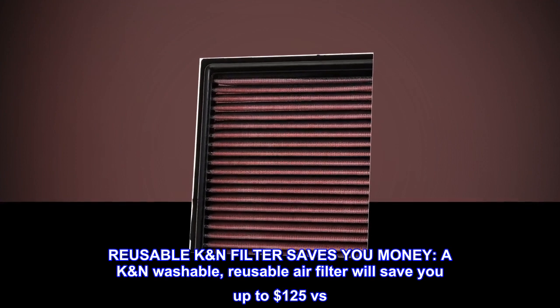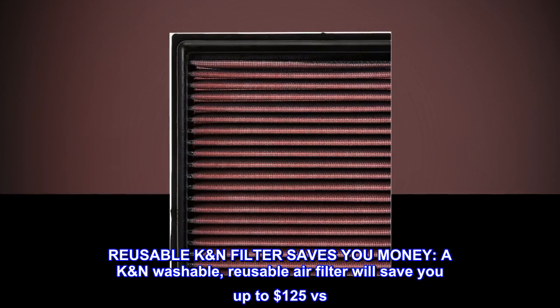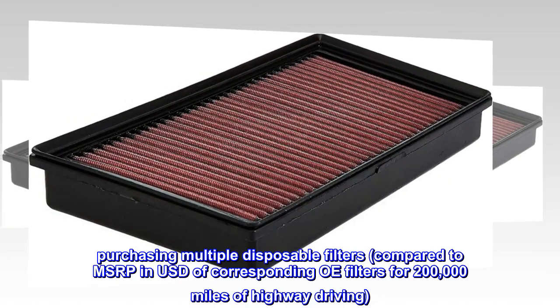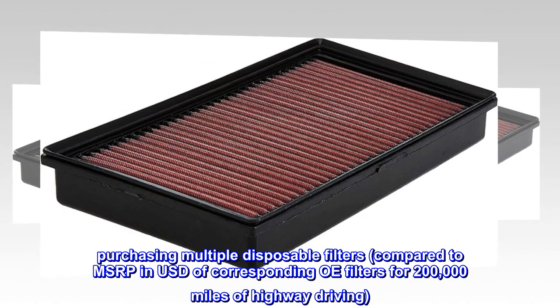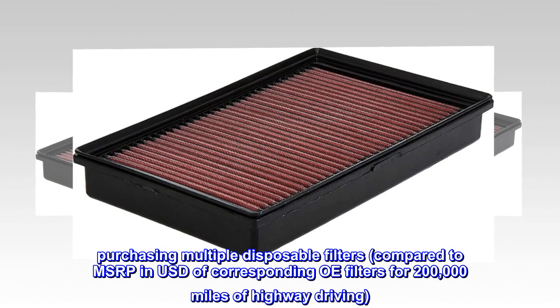Reusable K&N filter saves you money. A K&N Washable, reusable air filter will save you up to $125 versus purchasing multiple disposable filters, compared to MSRP in USD of corresponding OE filters for 200,000 miles of highway driving.